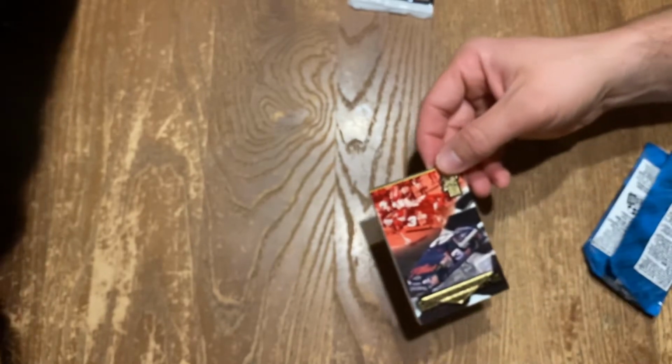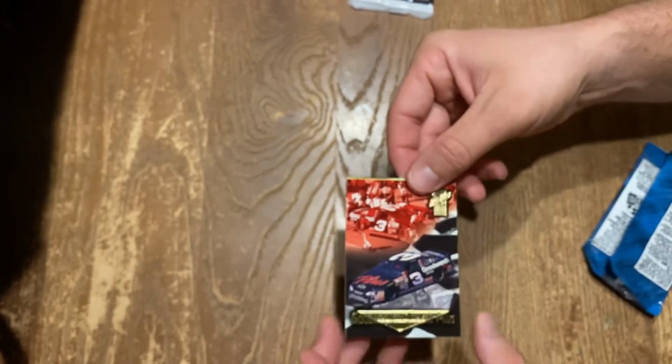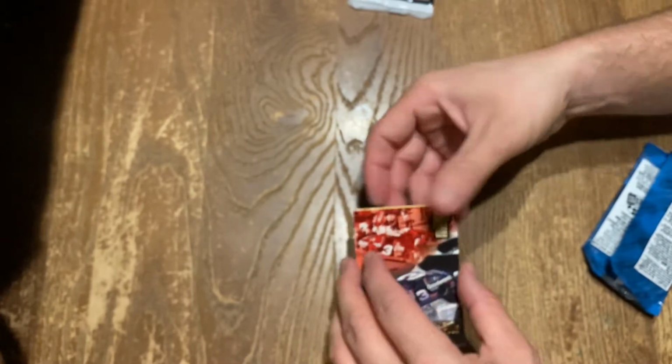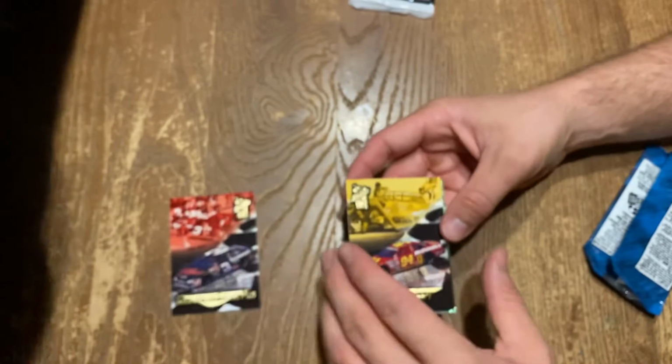All right. Who do we got? Ooh. Oh! Got Dale on the front. Really nice card. Good start to this one. Oh, I see something real shiny. Like that transition color. Oh, gosh, stuck. Take that one. Oh, ooh, they're off.